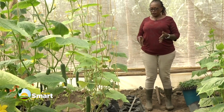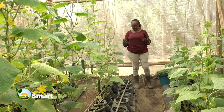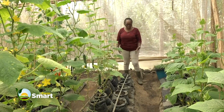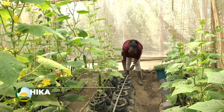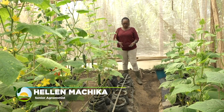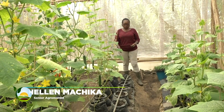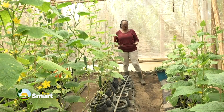So here you have to make sure your planting stations are ready, your soil is well mixed. In order for us to get this ready for transplanting, we use black soil, which you mix with manure and some charcoal dust. Why do we do that? We need the charcoal dust in order to keep the soil porous for water to be able to move through. And then manure also helps to improve the fertility of the soil, and hence our plants will grow very well.